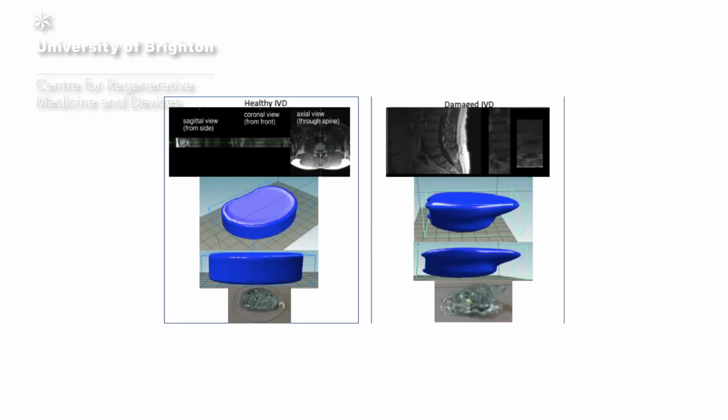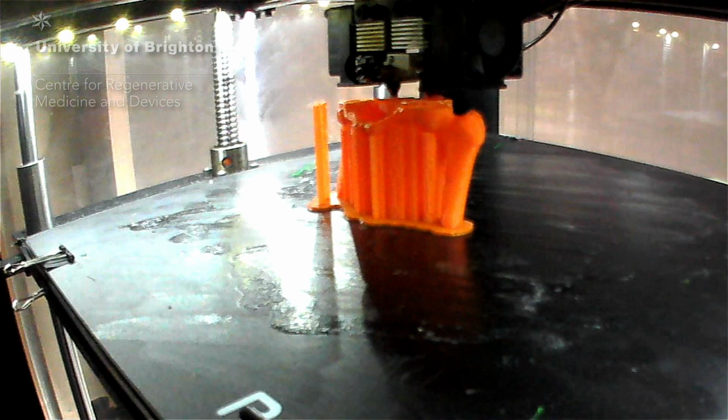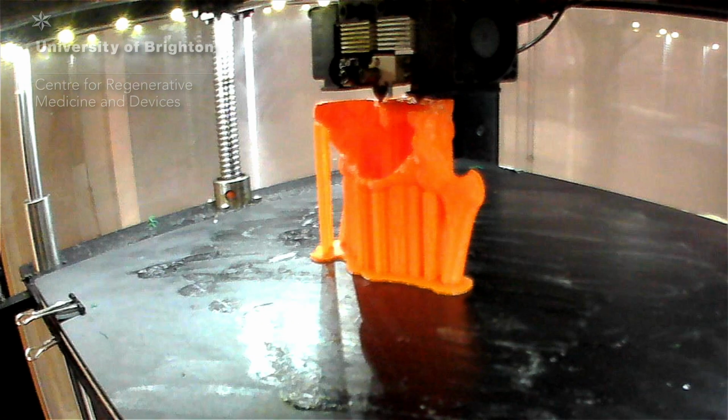We're also using this approach to show how disc degeneration affects the behavior of the spine. This will help surgeons and health professionals see and feel these differences with real-world models to hone surgical techniques and improve healthcare.